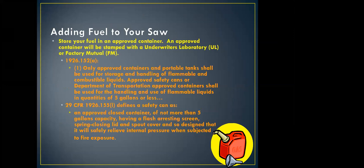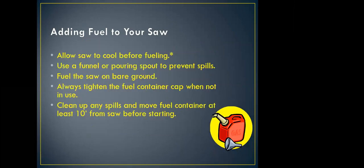Remember, we've got approved containers. I still see some unapproved containers out at some of my municipalities, but for the most part, the older containers have been past their useful life and have been replaced. If you don't have the properly approved containers in your shop, get rid of them, get newer ones. You want to have the fuel containers that can be grounded, that have spill controls, things like that, so that you can use them safely.